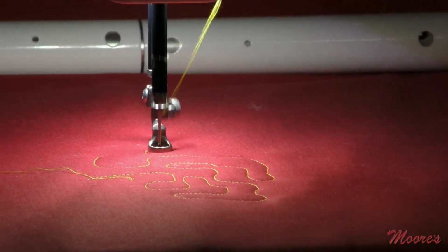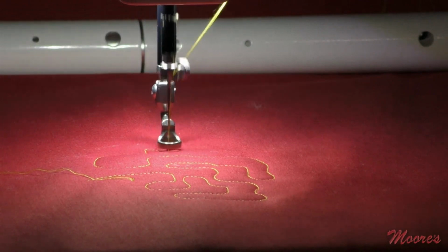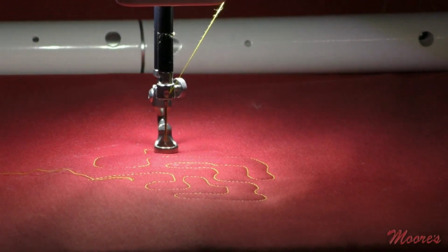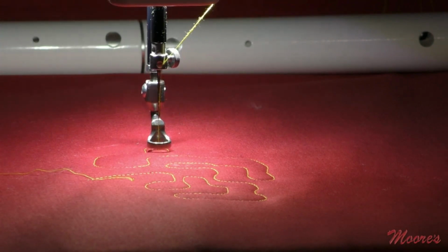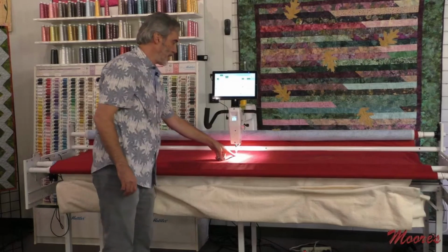And this is why when we talk about ruler work, this is the stitch regulation system that you work with for ruler work. But actually, one of the things that it also has, and we're going to stop, is the foot itself.